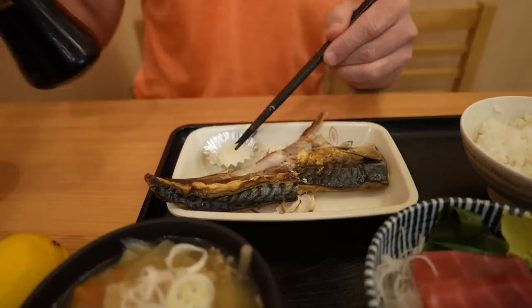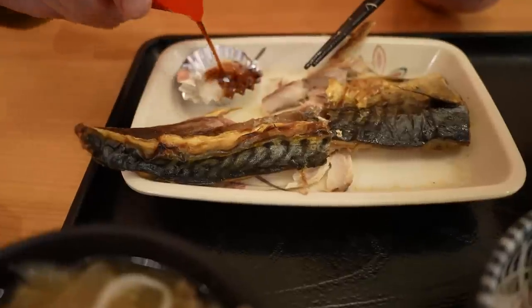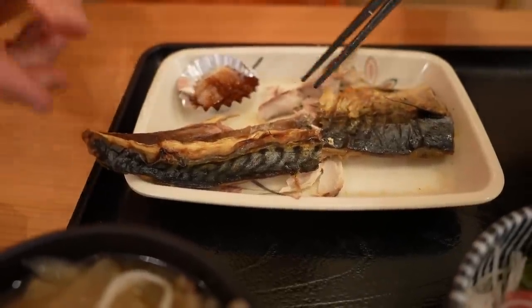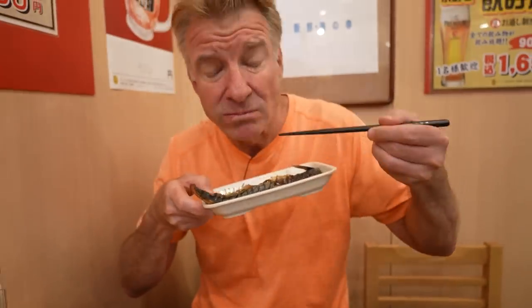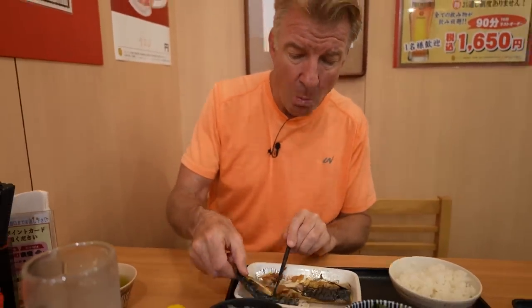If you want to season it up more, and the way that this works, the daikon radish, you hit it with shoyu and mix it together. And use it as the salt. So you can dip it in that, or you can put this on top. However you want to do it. Going in. Mmm. Oh. So meaty. It's like eating a steak.